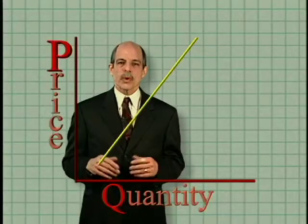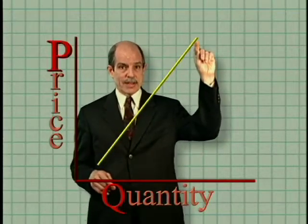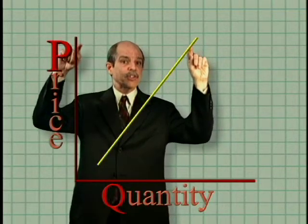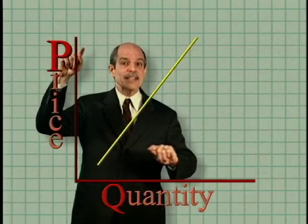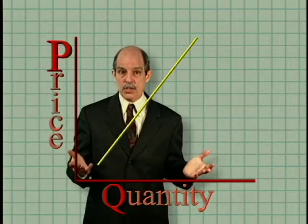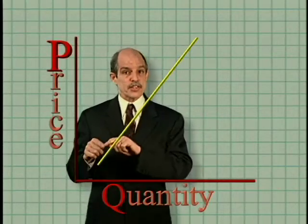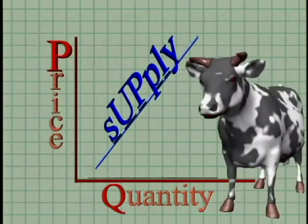We explained that the supply curve theoretically goes up, reading left to right, which means simply that as the price of something, a good like cows, for instance, or a service like house cleaning, increases, then the quantity also increases. More suppliers are willing to sell cows, more people are willing to clean houses. Big surprise that the supply curve slopes up. Supply up.